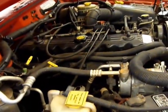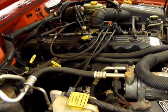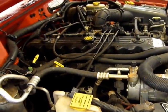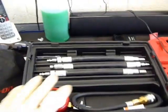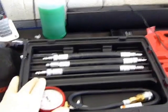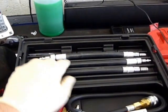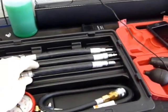At this point, the next step we're going to have to do is a compression test on the actual cylinders to determine if we do or do not have a blown head gasket. We're going to go back to our cylinder compression tester here. Once again, this is a higher end model, so yours won't look like this if you go rent one or buy one. Compression gauge is pretty simple. You have your gauge, and then you have probably just one lead that's going to thread inside there.